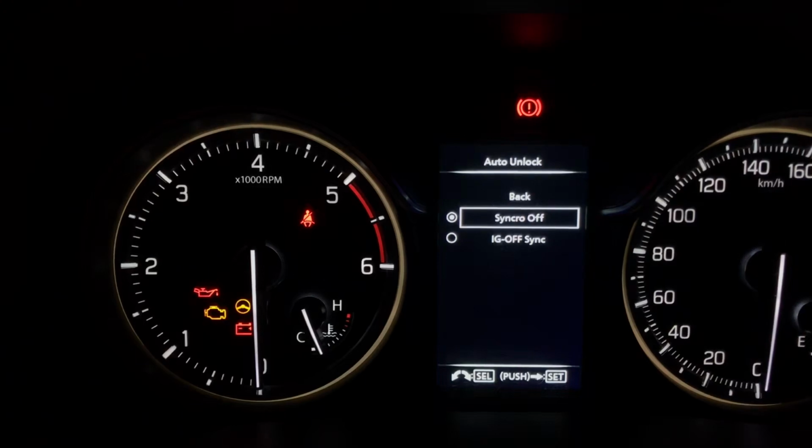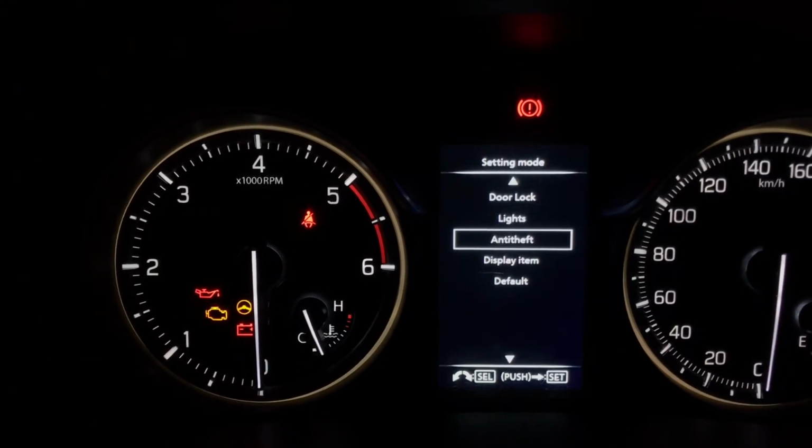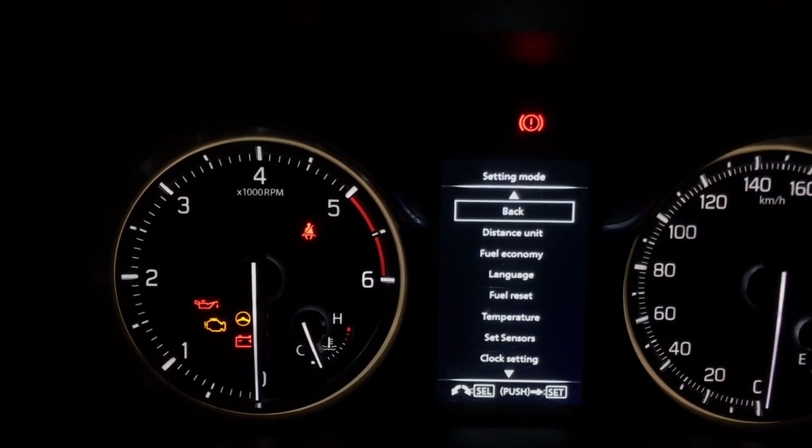And it's for advanced vehicles with the lane change and all. So this is the vehicle settings.